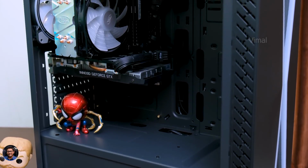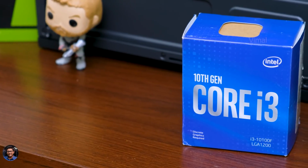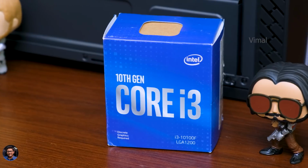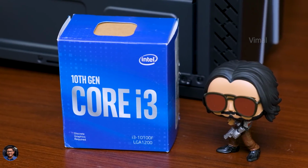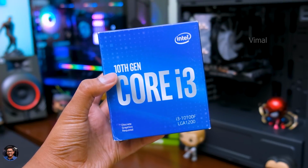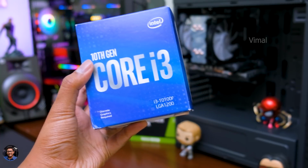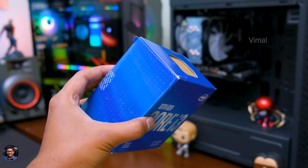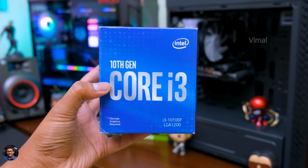I've told you right, this is the Intel Edition 2021 50k PC build. So I'm using Intel's new 10th Gen i3 10100F. 10100F is an excellent CPU for gaming on a budget. It's a 4-core 8-thread CPU with a base clock frequency of 3.6 GHz and a max turbo frequency of 4.3 GHz. Costing around 8,500 rupees, this 14nm processor offers value for money performance. Just wait till the benchmarks, you'll only get to know how this CPU performs.